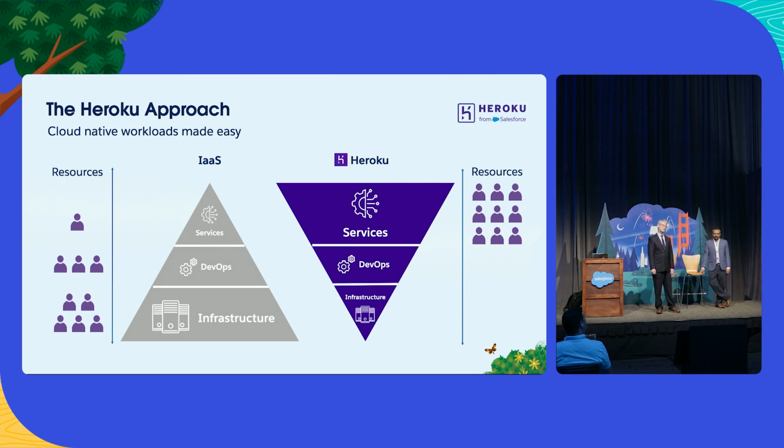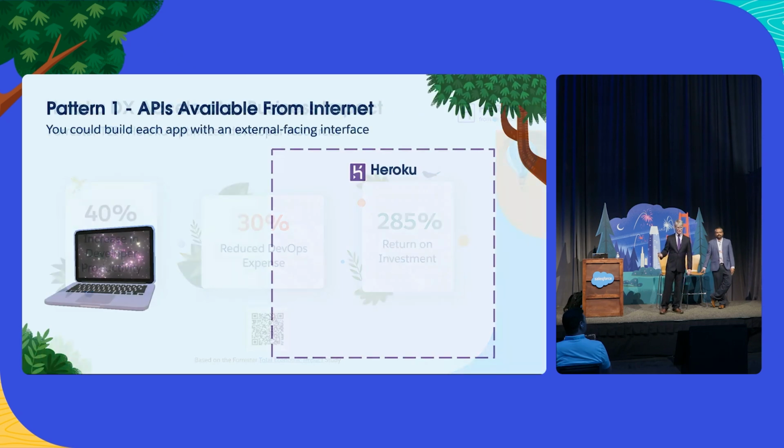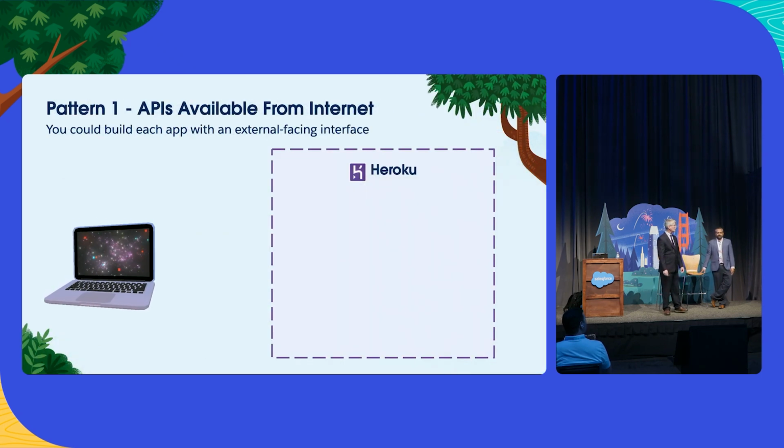Sounds like a nice philosophy, right? Question, does it actually work? Well, how does a 40% increase in developer productivity sound? 30% reduced DevOps expense? 285% return on investment? We had Forrester do a total economic impact study for us, and they found that, yeah, our design philosophy works. But you know, actually, I'm not a marketer, I'm a nerd, so let's move this on to the tech part.